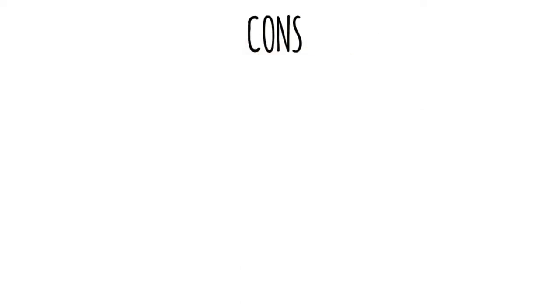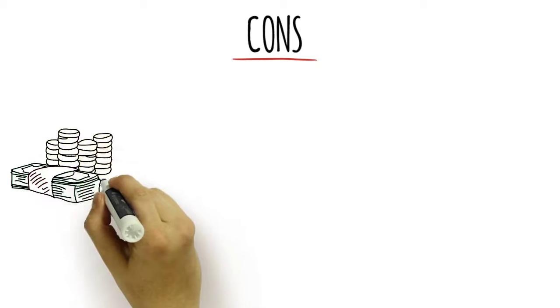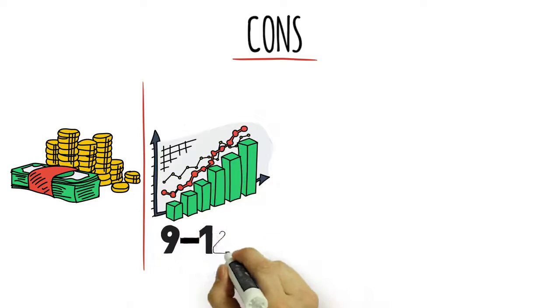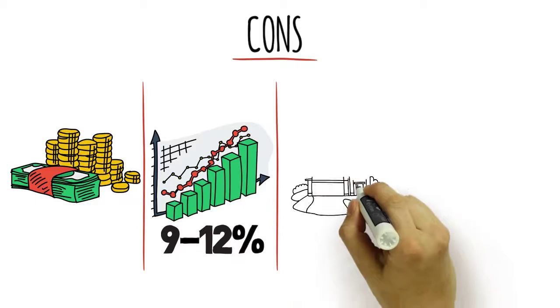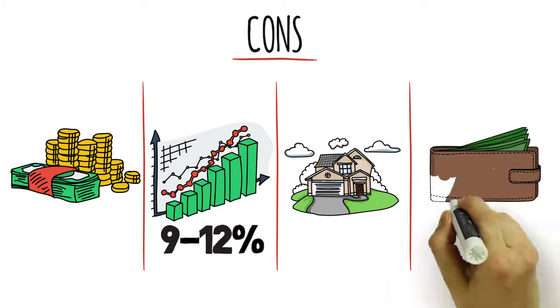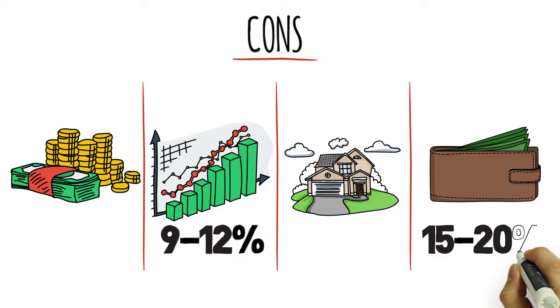Here are some cons to hard money. It is more expensive. Interest rates range from 9 to 12% per year. Most hard money lenders do not finance owner-occupied properties, and it usually requires 20 to 50% down.